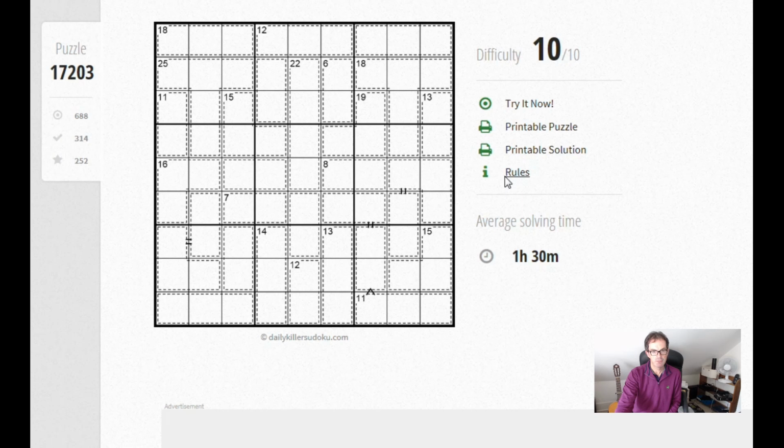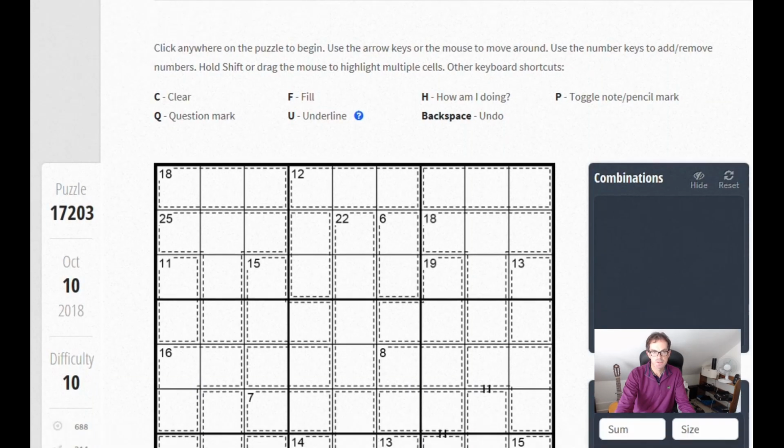Now, one thing I'd recommend is if you've not looked at the puzzle, do try it. I think this appeared on Tuesday, so puzzle number 17203. You can find it on the site by searching on the number. But without further ado, let's see why it's so difficult.